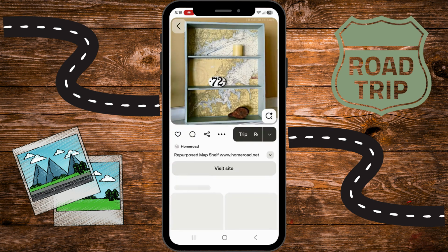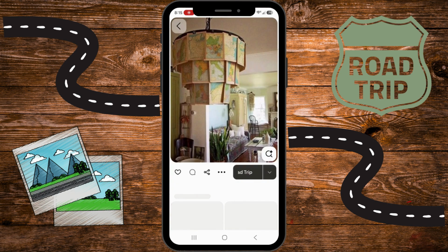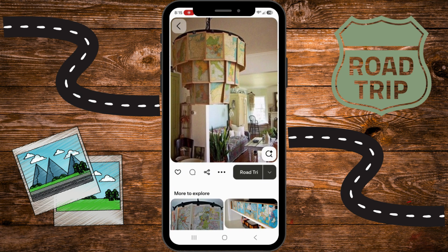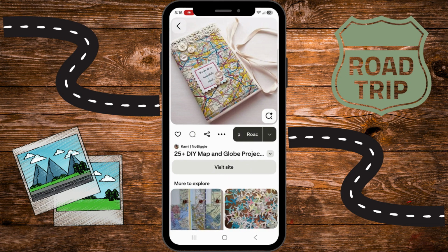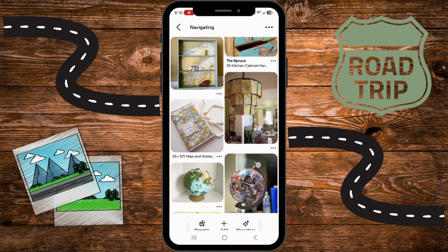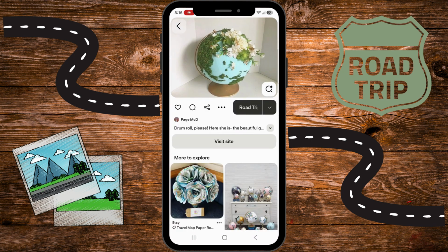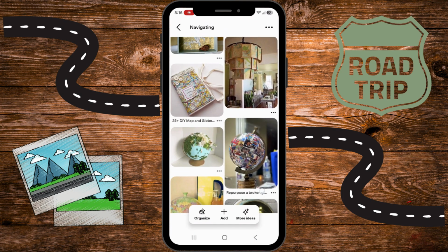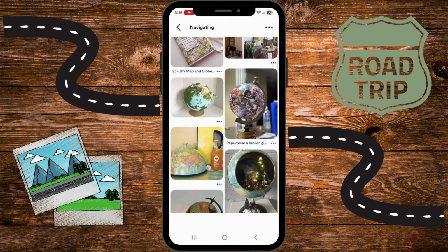And then here they have a shelf that they put a map on the back. I like this one for the light. I think that's really clever. Here they used a map for a cover for a journal. And then a globe could also be used. And I like that they covered this one up and decorated it. I thought that was neat. Here's a globe, but they use it to record memories. They put photos on the globe.